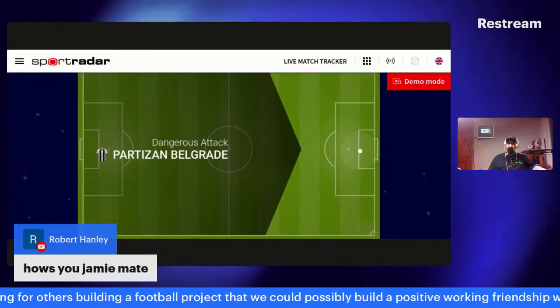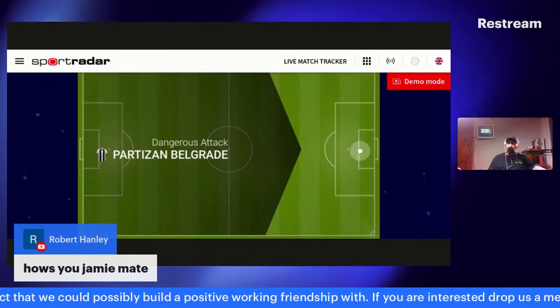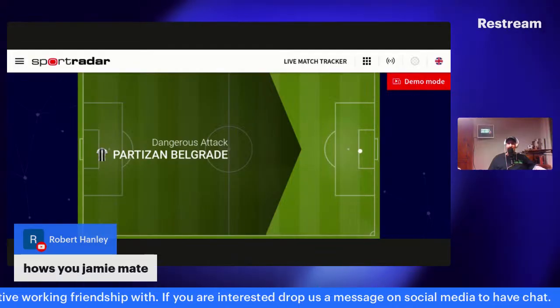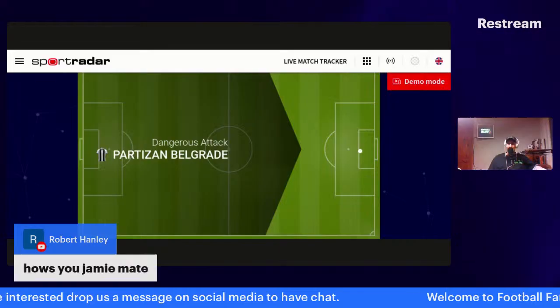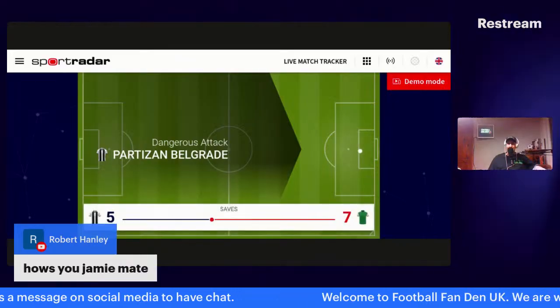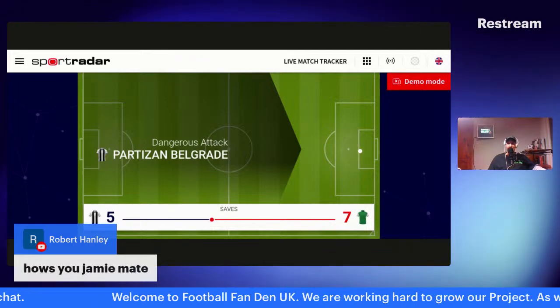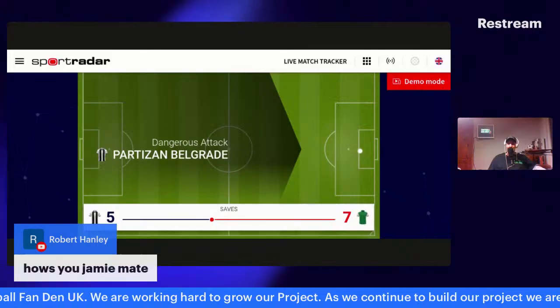Corner comes in here now for Partizan. It's deep, headed on. Now the ball knocked. Well, Partizan have ended up heading it on there and it's gone wide. And the Partizan player down on the ground holding his mouth, claiming he was fouled. The referee needs to get a grip of this game before it spills over into handbags.